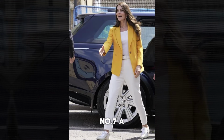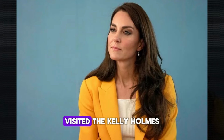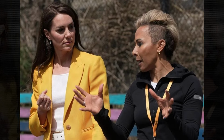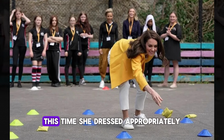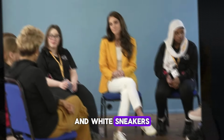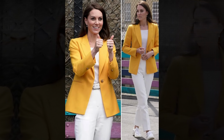Number 7. A yellow jacket at an event dedicated to Mental Health Awareness Week. In mid-May, the Princess of Wales visited the Kelly Holmes Foundation in Bath, which organizes meetings between world-class athletes and children and teenagers. While Catherine is known for striding across the polo field in high heels and throwing a ball in a tight jacket, this time she dressed appropriately: cropped trousers, a ribbed top, and white sneakers. The highlight of the outfit was a bright jacket from LK Bennett, truly brightening up the ensemble.